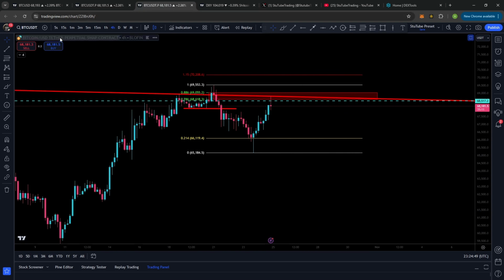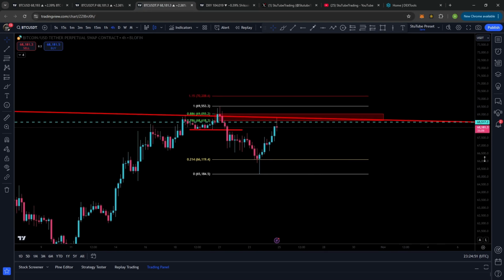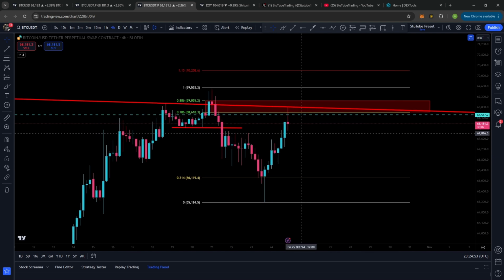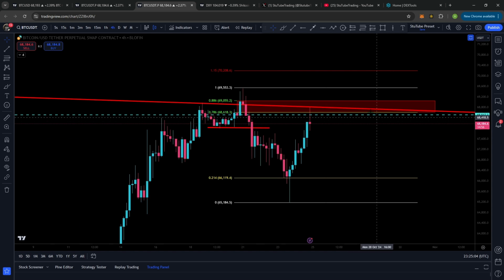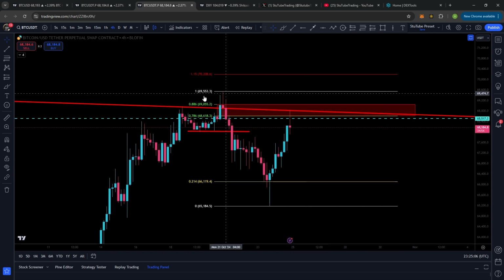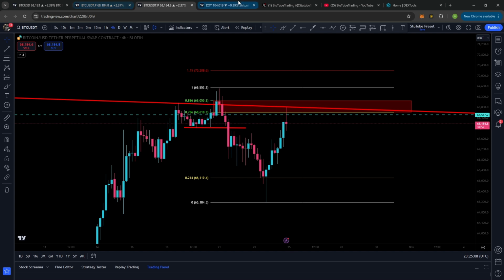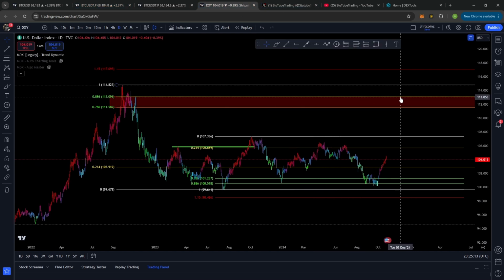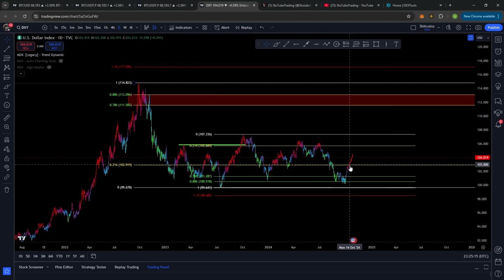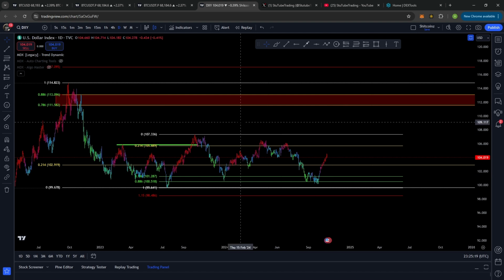Also, looking at the 4 hour here, this is a Stuber fib. We came right up into that 786 fib pocket. That happened to line up with that macro diagonal resistance. So a couple things lining up there, right? And what else? I can't remember what the last thing was. The DXY. I personally think the DXY could go higher because this Stuber fib did play out once already, but it hasn't played out this second time.